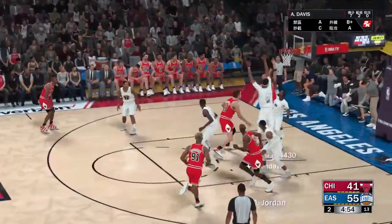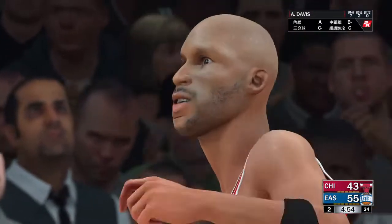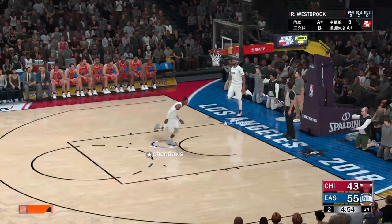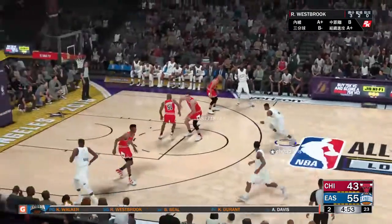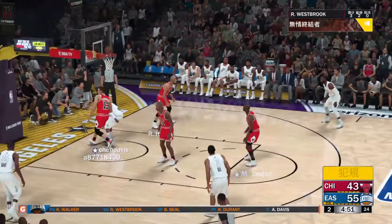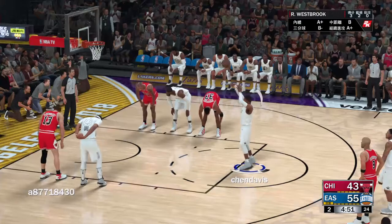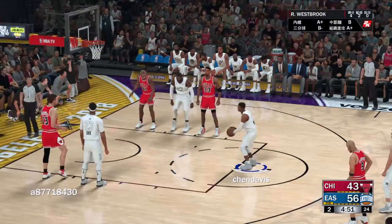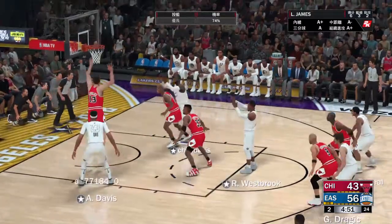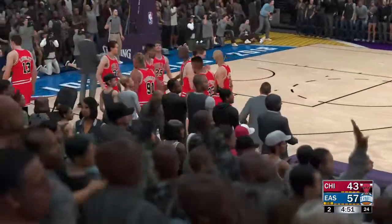Dish now to Harper. And there's the call by the official. They'll count the basket here following the goaltending call. So close to getting the block there. You can live with those calls because you'd rather have a guy playing aggressive instead of playing it safe. The East making a switch. James is checked in. The East All-Stars have been coming through at the charity stripe. They've made 7 of their 8 attempts. The East making a switch. Dragic is checked in.